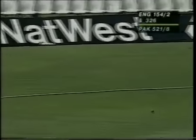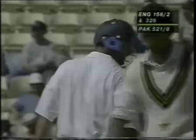Played that all right. It's again behind square, but 4 runs. He's got a very good eye, Nasser Hussain.